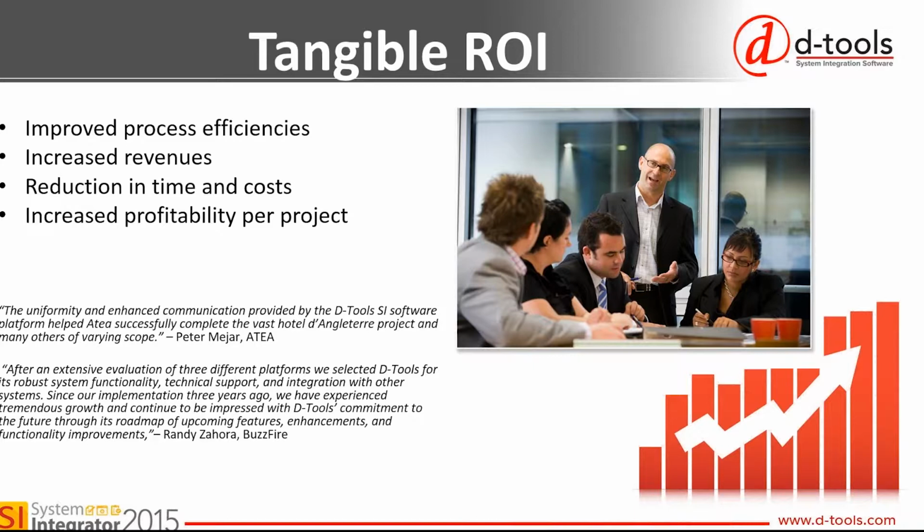Okay, so obviously tangible ROI, time is money for all of you guys out there in the field, and streamlining the business process is what we try to help you guys do, as well as Ihiji as a manufacturing partner to make sure you guys have everything you need and are armed at the most critical stage of your business process to help you improve process efficiencies, increase revenues, reduction in time and the cost, of course, the cost associated with that time, and ultimately, the end game, increased profitability per project.